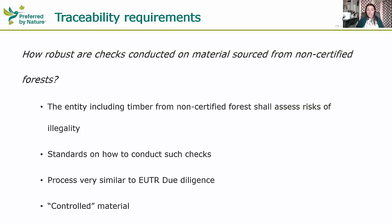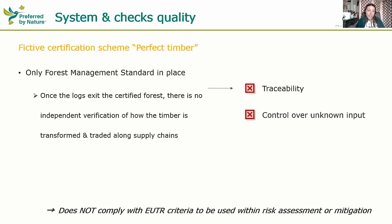So there are standards existing specifically dealing with how an entity shall conduct such checks on legality. And it's a process that's very similar to the EUTR due diligence that you're applying. Again, we'll come back to that. It can be quite confusing, but we'll try to unpack this. Those materials are basically called controlled material. And let me again give you two examples that would not be compliant with the EUTR criteria.